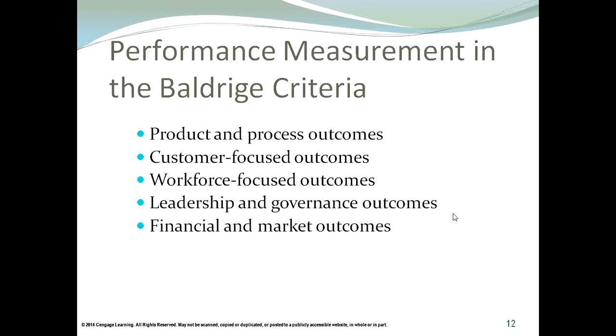And talking about the process outcomes, these are measures and indicators of process effectiveness and efficiency for work system performance. This demonstrates improved cost savings or higher productivity. Customer focused outcomes are measures and indicators of an organization's performance as viewed by customers, including direct measures of customer satisfaction and dissatisfaction, that is, how dissatisfied they are, and then the performance measures of the Baldrige criteria.